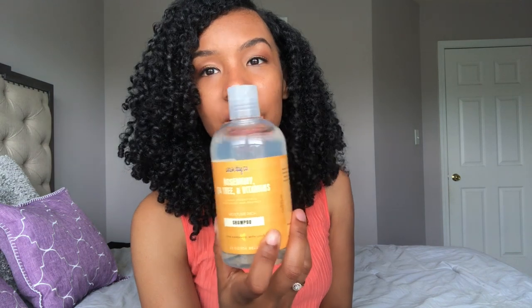Anyway, I love shampoos that sud up. I love sudsy shampoos. I just do. And this shampoo right here, it suds up so well. The consistency, you can even see me, you see how it shakes. The consistency is so different from any shampoo I think I've ever used.